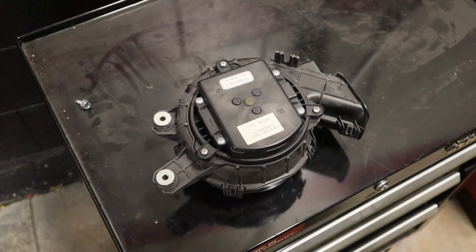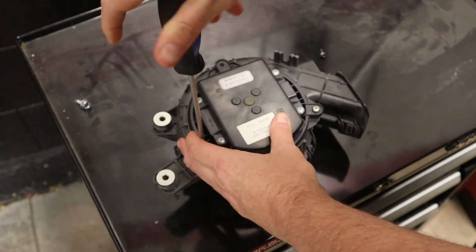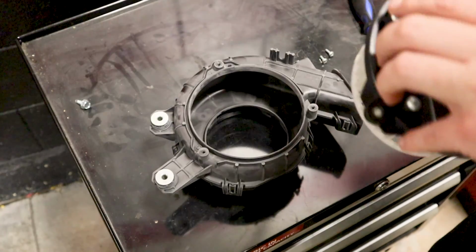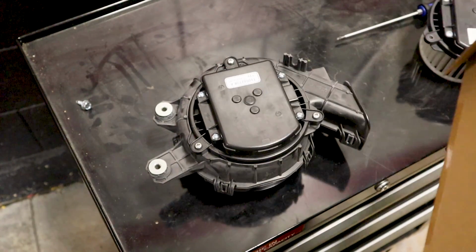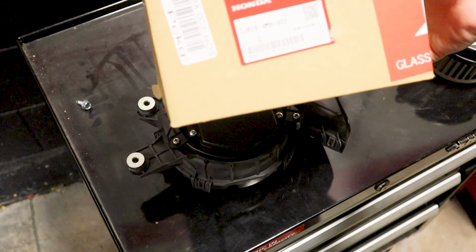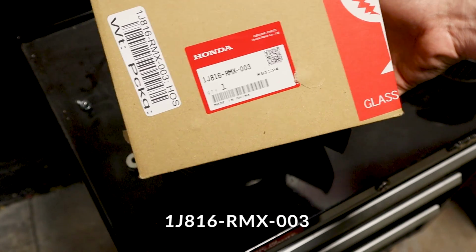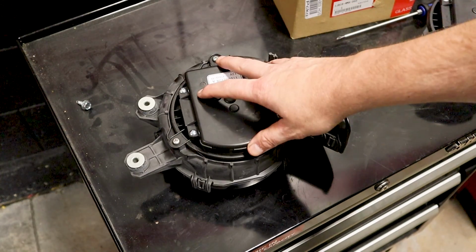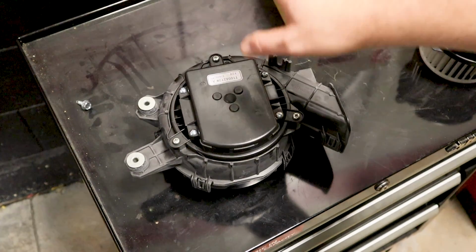Okay, so here we have the assembly on the bench. You have three Phillips head screws here we have to take off. And the fan should just lift right off, and the new one will install right back. Okay, got the new one installed back into the housing. Now we're going to reinstall this back in the car. I did get a Honda part here, 1J816-RMX-003, and that is an original Honda part. We're going to replace it with that. Once we get this back in, we're going to replace that fuse 53, the 10 amp fuse underneath the dash, clear the codes, and double check our work.